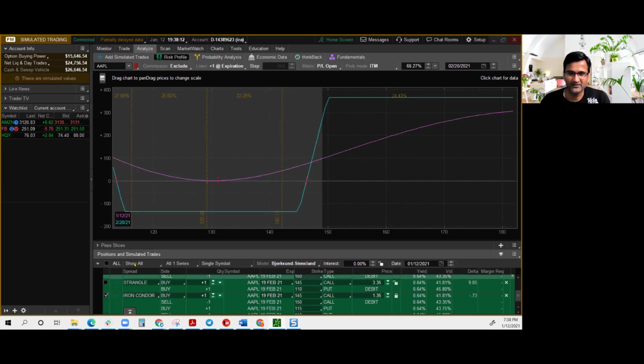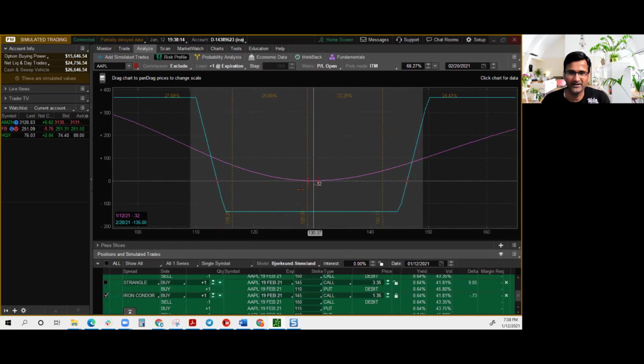Now make it an iron condor. You bought an iron condor. How much are you paying? Paying only $1.35. So you're paying a very small amount. Apple has to do less work. Now it has to exceed only $1.35 beyond 145. So your out-of-pocket expense is close to 40%. Only 40%.